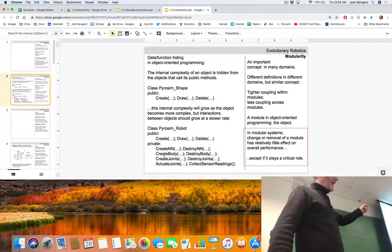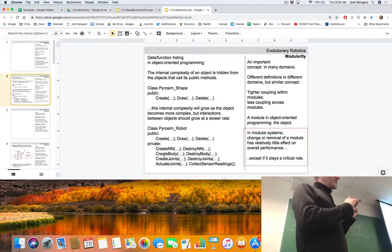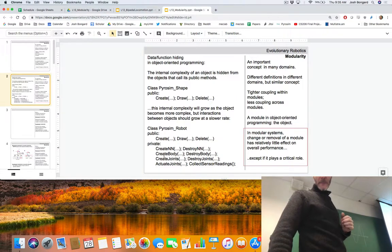Usually we're creating that by hand in code like this. As we're going to see in a moment, in this experiment, we are not going to be creating the modularity by hand. We're going to see whether we can get evolution to create the modularity for us.